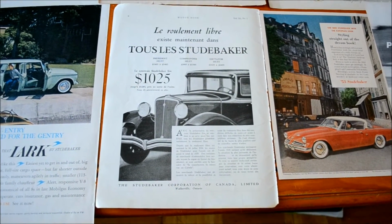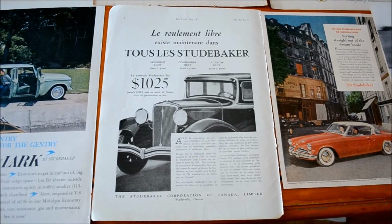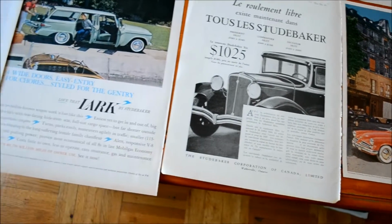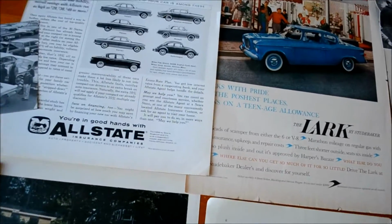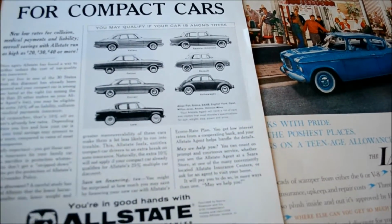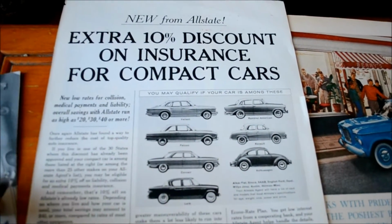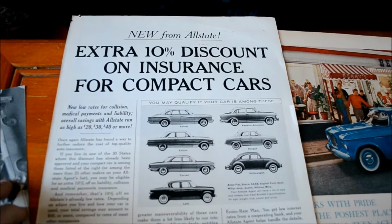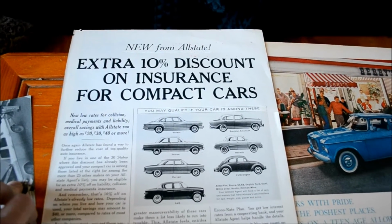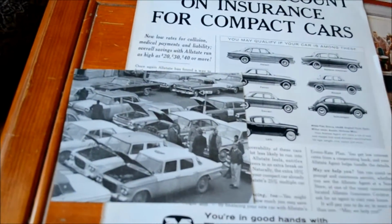This is a very rare 1933 Studebaker French ad. This came out of a Montreal car show book. Yeah. And this here is, of course, an ad from the Allstate Insurance Company showing that, in fact, people got a 10% discount for insuring compact cars. Because they were less likely to get into an accident, because they had less power, they were smaller, and so forth.